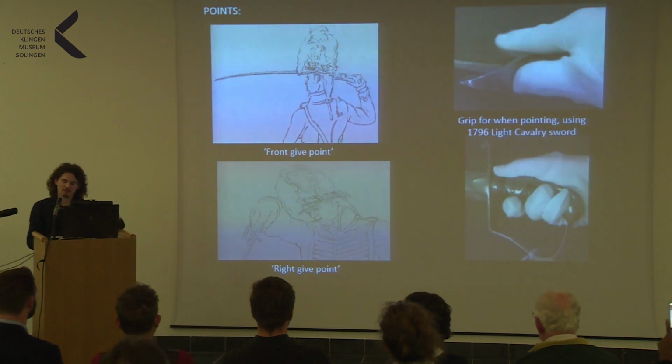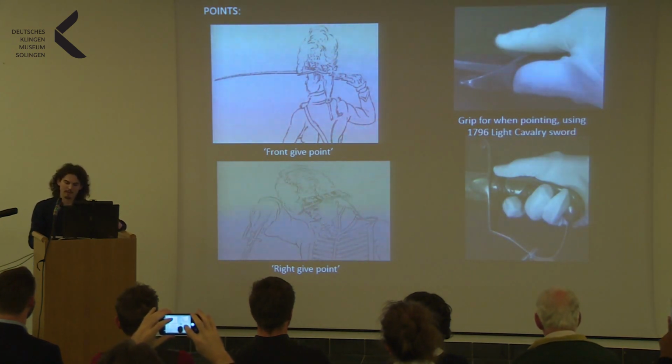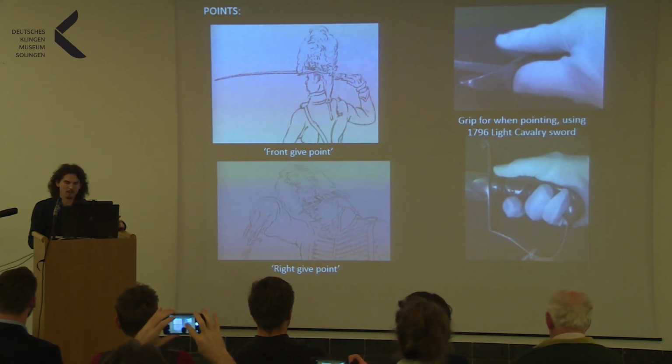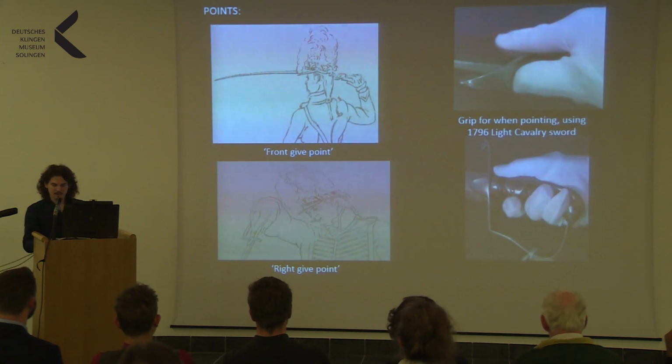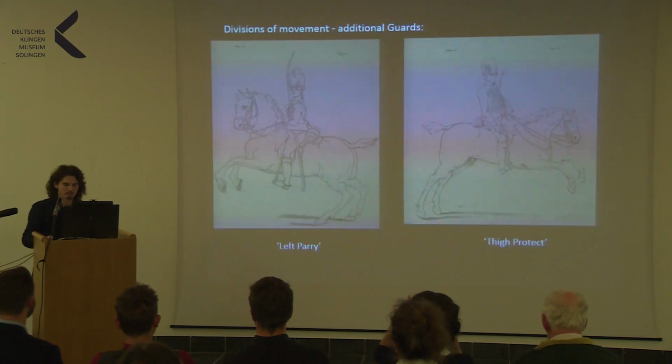Although thrusts are an area of much less importance, it being recommended they only be used against a retiring enemy or their flank, 3 points make up the last individual elements of the system. These all require a change of grip, made possible by the new swords that accompanied the exercise. Yet even on these occasions that recruits are to thrust, these are always accompanied by at least 1 additional cut, further stressing how much of a cut-based system this is.